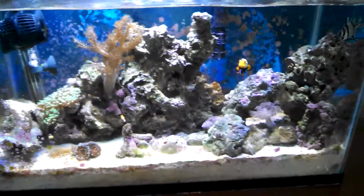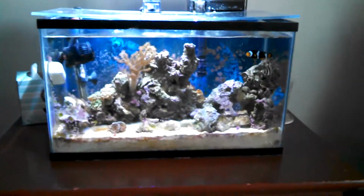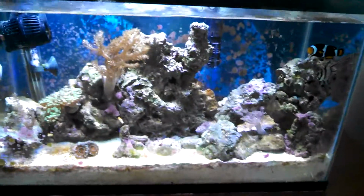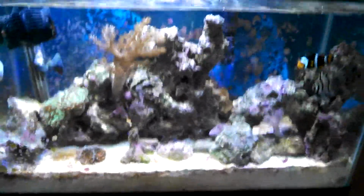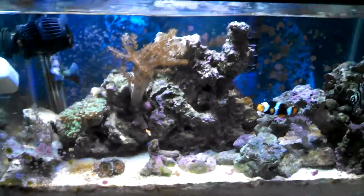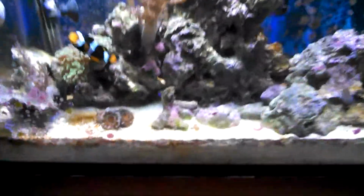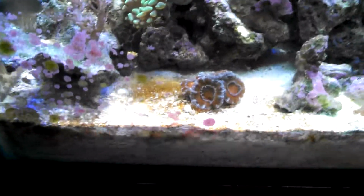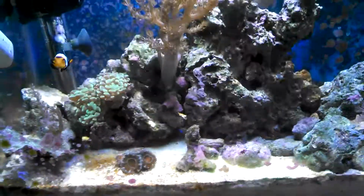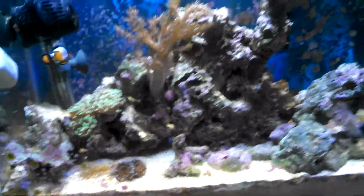But anyways, with the nano tanks, they're rewarding, they're fun. They don't take up a lot of space. They're cheap to run, a lot cheaper than bigger tanks, so that's a good thing. But you just need to keep an eye on all of your water parameters, which he's been doing here. He's been on a very strict water schedule lately. You can see right down here in the corner, he's got a little bit of detritus buildup, which is no big deal. That's something that you can take care of. You can siphon that out.